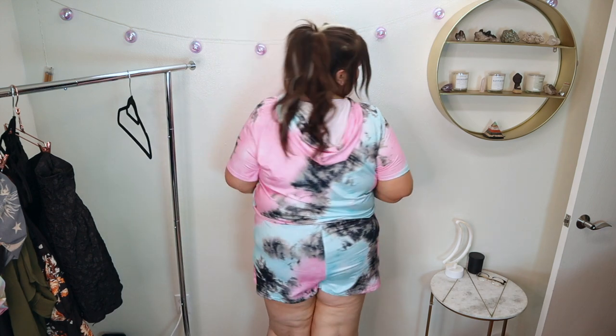It's more of a lounge around the house outfit for me, but I definitely would be fine, especially because it's a little bit longer, and if people see my belly, it's fine. I think this would be cute to run errands in too. I'm a fan. I'm a fan. Super stretchy, super comfy. You can't go wrong.